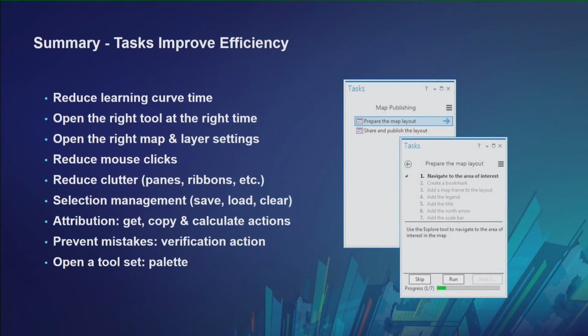Summary. So everybody can realize tasks reduce the learning curve, but we didn't intend the use of them just for new users, but that's a valid use case. You get the right tool at the right time. With a tool palette, you get the right tool set at the right time.